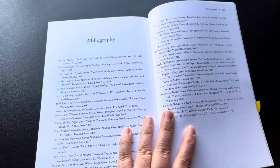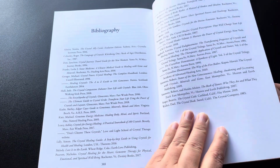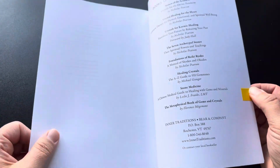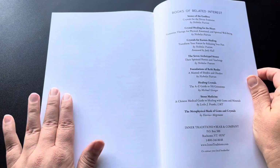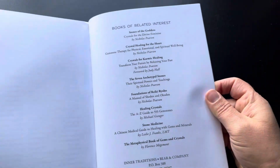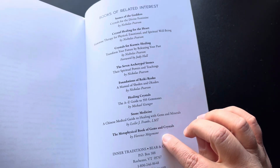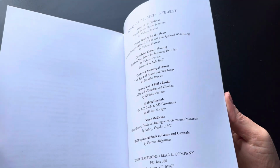Then he's got your standard bibliography, and a lot of people like to see that in case you want to get ideas for other books. And then he's got the index, nice index, good size index. Goes through all the information. And then I like that he added in the back here, not just the bibliography, but an actual list of books related to the interest. Most of them are books by him, but he's got a couple other ones in there as well. So he's actually written quite a few books, something I definitely want to look into because this is a fantastic book.